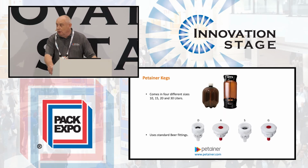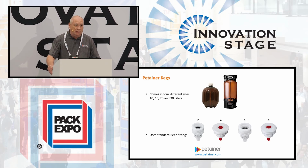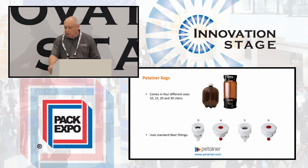The kegs themselves, we were approached by Hiperbaric and also some of our customers that wanted a pasteurized product in a one-way keg. And so we worked with Hiperbaric to do this. Because the keg is made out of PET, and we made some other modifications for it so that we could stop the liquid getting into the keg, we were able to HPP our products in the kegs.